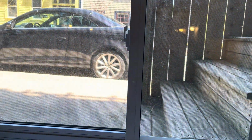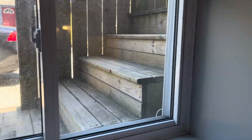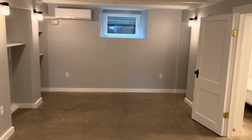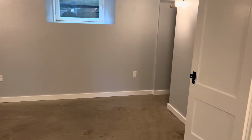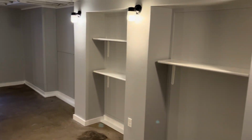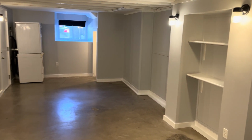And you have 2 windows. This is a sliding window, and that's facing the street. And then if we turn in the opposite direction, that will be facing the backyard. If we walk all the way to the end, we also have another closet area here with some rails. And there's the other window there. Turn right around. So big space. Just amazing.